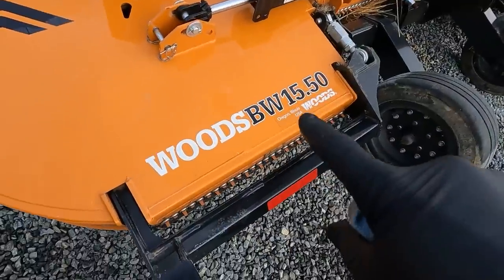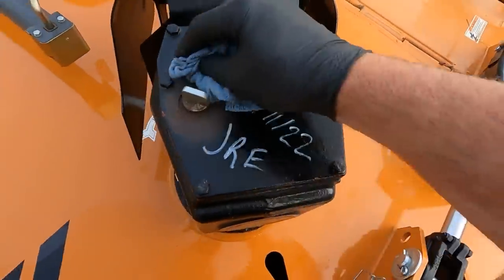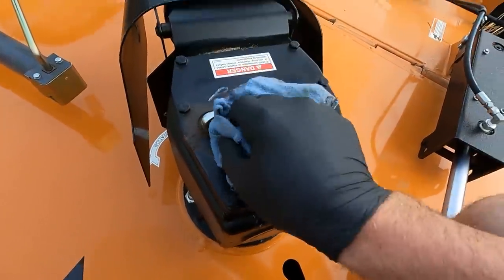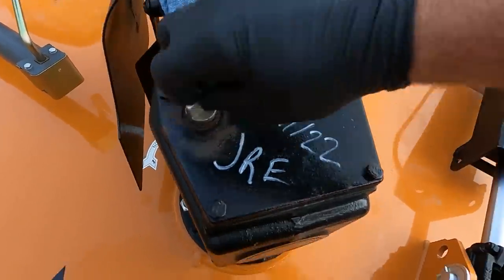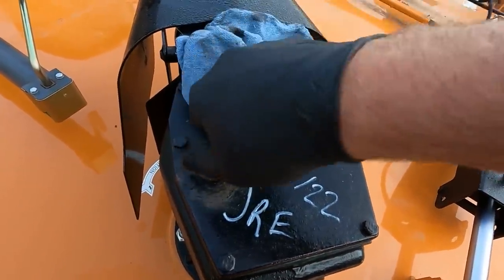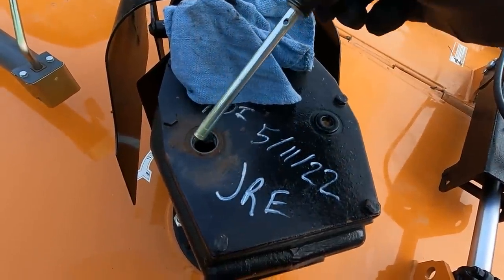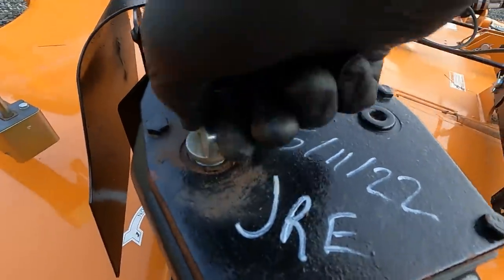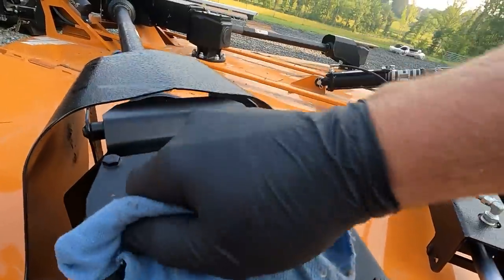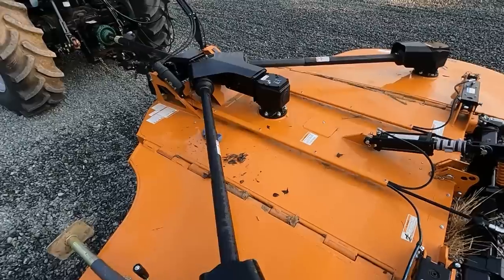So again, this is the Woods BW15.5. Each one of these gearboxes, and you can see 5/11/22 is when it was filled up, has a dipstick in it. So once you get it settled down into a low position, all we gotta do is pop out the dipstick, and we're in good shape right there. So we'll snug that back down. There's an O-ring on there. You gotta be careful not to pinch that O-ring. Just nice and snug. Wipe it clean.